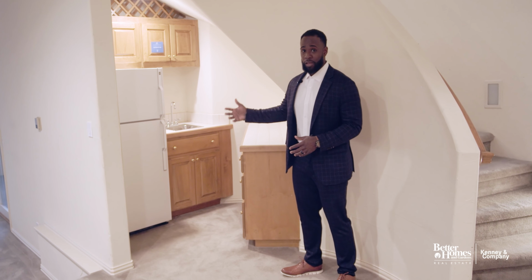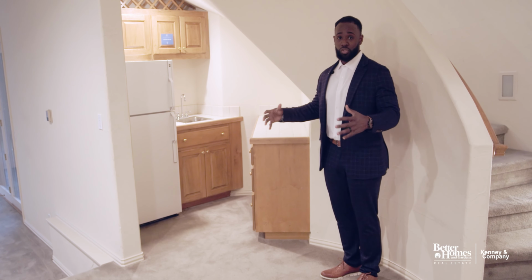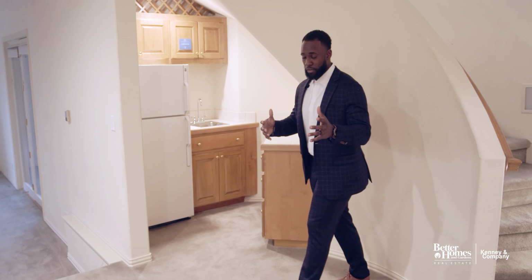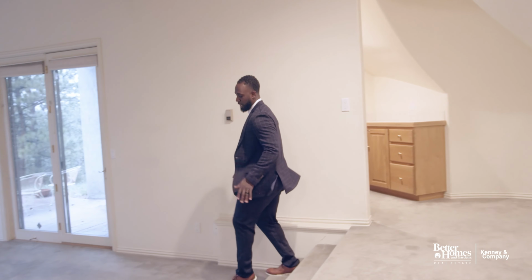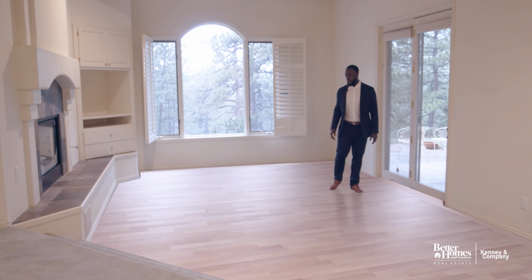So with the right eyes and the right implementation, this whole space can be transformed and, again, add so much value to your entertainment experience. Speaking of that, let's go over here. Can you actually change this floor to that wood floor, or even just a different color carpet?